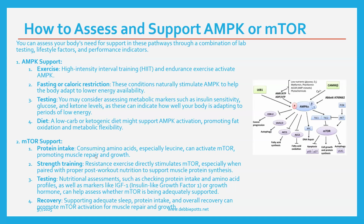mTOR, by the way, at the bottom here: consuming protein, getting the leucine threshold to activate mTOR. Strength training is where we want to activate mTOR as well. And this is where you hear about what we need to avoid sarcopenia: combining protein-forward meals and strength training going heavy enough to stimulate muscle protein synthesis. That is correlated with activating mTOR. So we can look at what testing to do: checking protein intake, your macros, your amino acid profiles, IGF-1, growth hormones, and see if your mTOR is being supported enough and not too much. And then, of course, sleep, nutrition, overall recovery promotes mTOR activation.